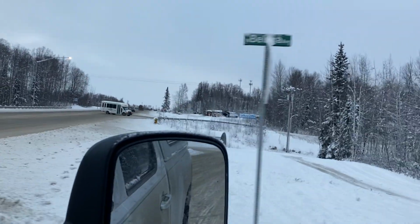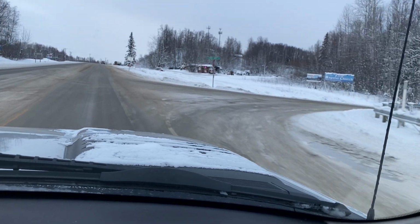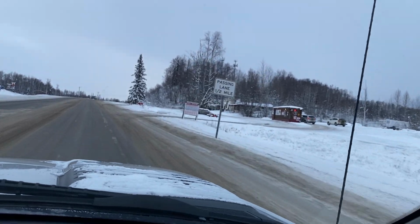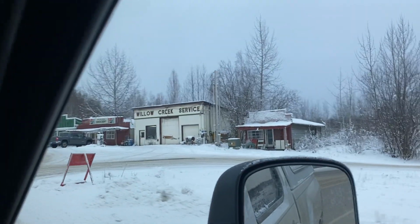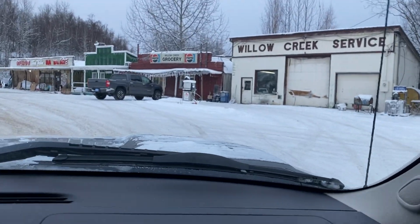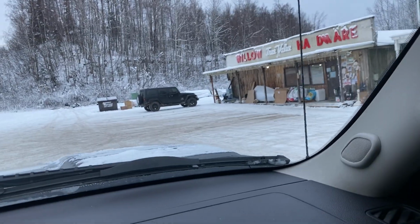Next thing we'll see here, another coffee shop up here on the right. And then just past that is the Willow Hardware Store, Willow Creek Service, Willow Creek Grocery, and Willow True Value Hardware. So, it's a cool little hardware store. We might go ahead and just run in there and take a quick circle through there. I love this little place.